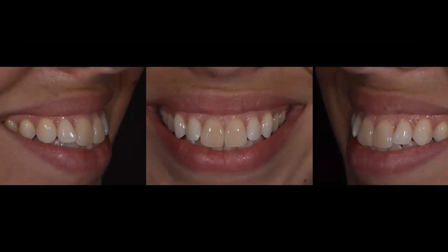That's why I have included this case in the vital bleaching segment, because we're going to have another webinar where we're going to talk about non-vital bleaching. This particular webinar is only for vital bleaching, and this is a vital case. All the teeth are vital. There are no root canals.